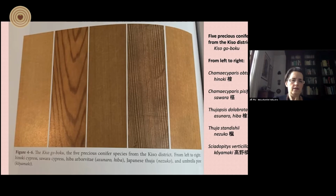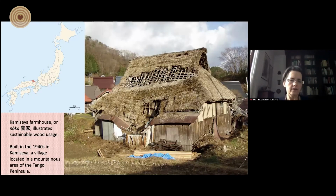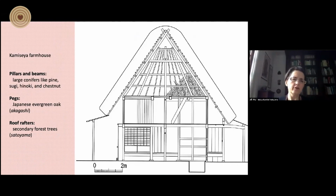The other is this noka, this farmhouse, Kamiseya farmhouse in the village in the mountainous area of Tango Peninsula, which you see here on the top. This building was being destroyed, and so Kyoto University was allowed to get samples to do the wood identification. The main pillars and beams are conifers. The little pegs were made from a very solid Japanese evergreen oak, and the roof rafters were from secondary forest trees. Here you have an inner view.